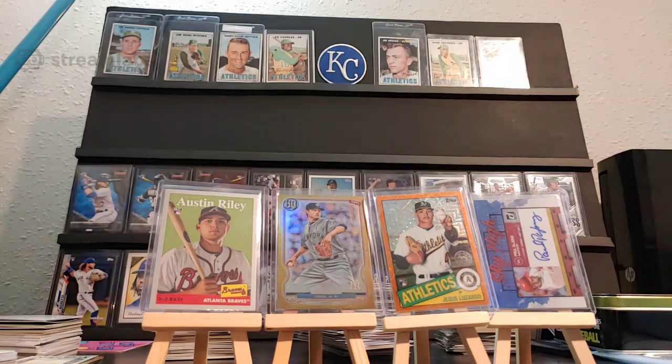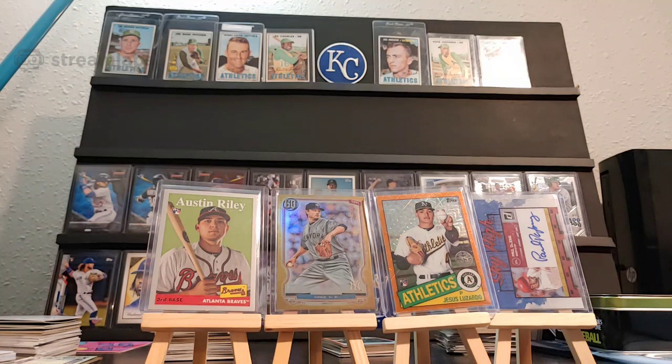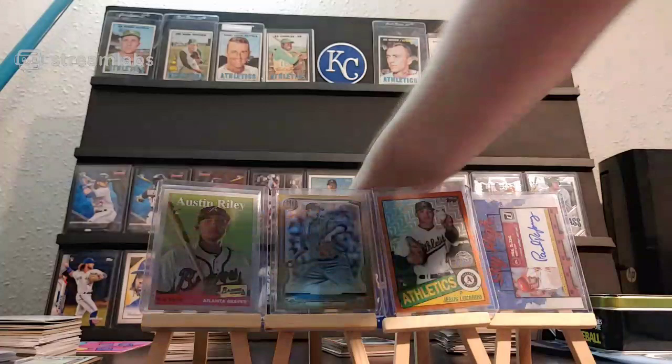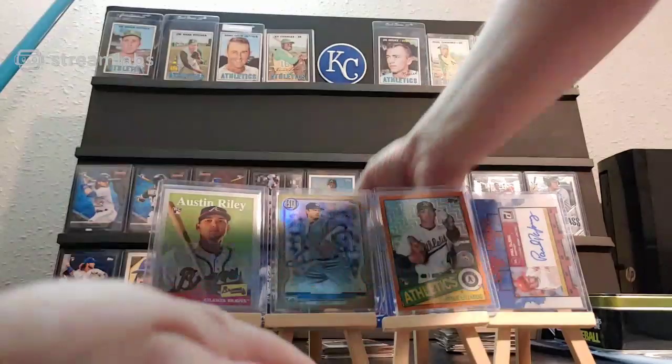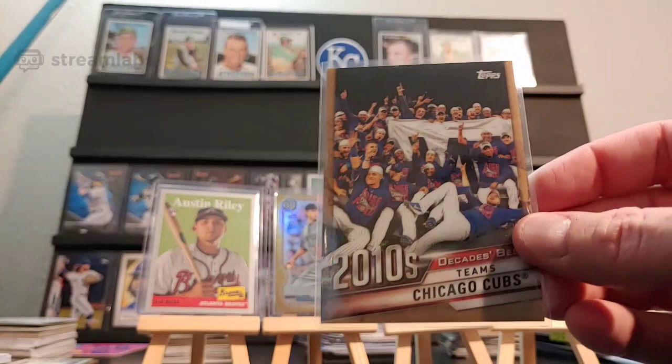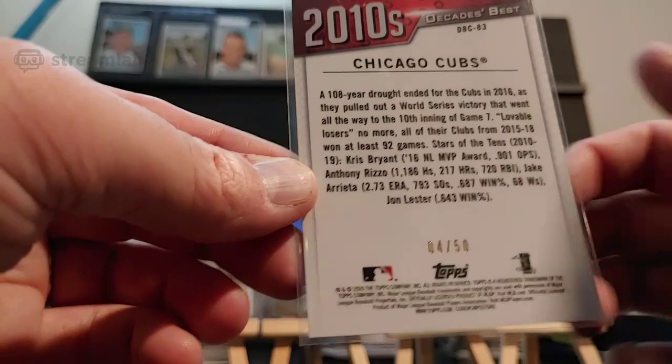All right, so that Cubs card I was referring to, I pulled it out of a tin a few days ago. Of course, I got so much stuff here. Here it is. So those Topps tin cans, which I think I did open on video, actually come out of these. Pulled it out of this particular one. It's the Chrome, and it's the Team's Decade's Best. So it shows the world championship team. That's what, 2016? And it's actually numbered out of 50. So that's pretty nice for a Cubs fan.